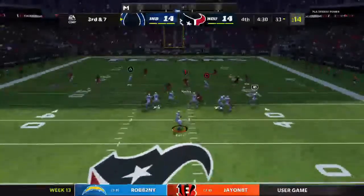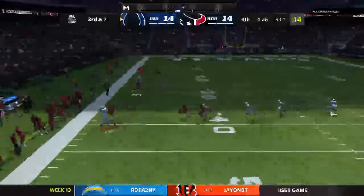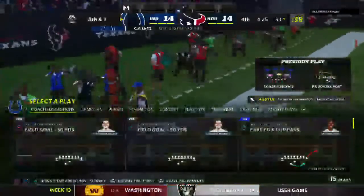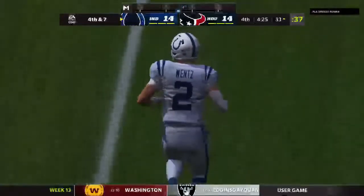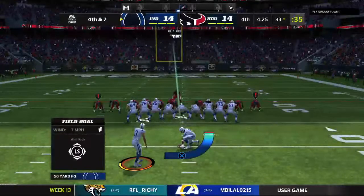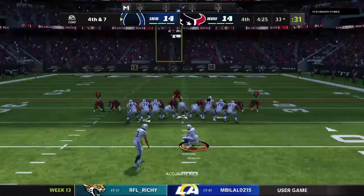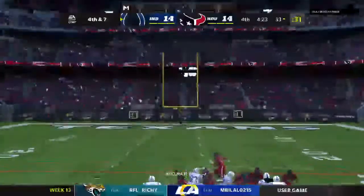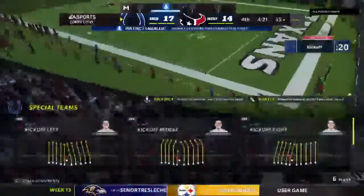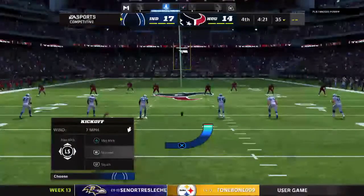Now Wentz on 3rd down. Forced out to his left. And he's left with no option here but to throw it away. Blankenship's kick is good. And they take a 17-14 lead. So the drive here ends with a field goal.